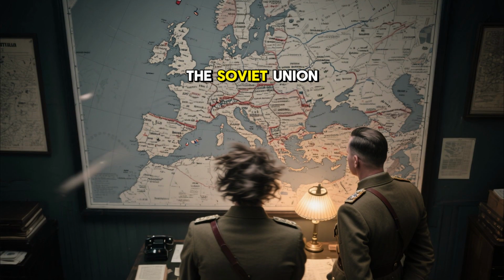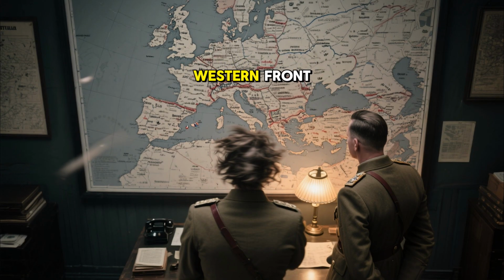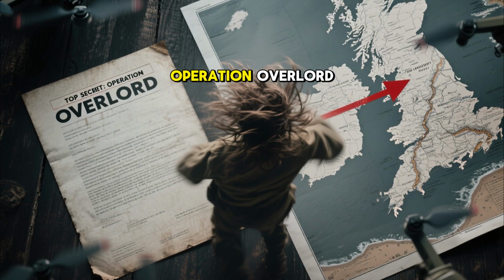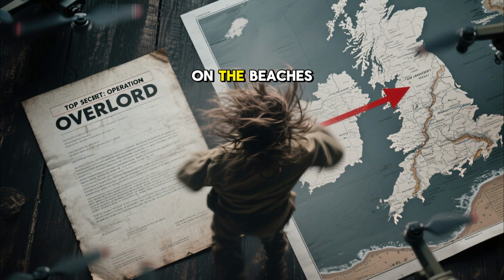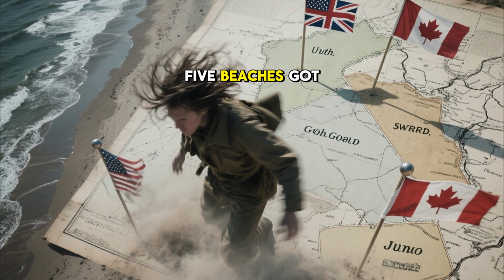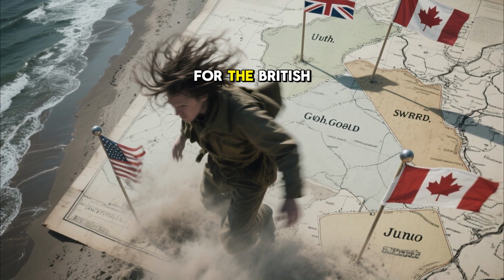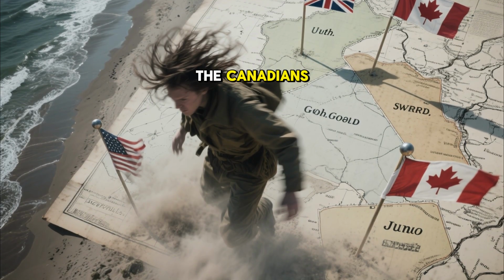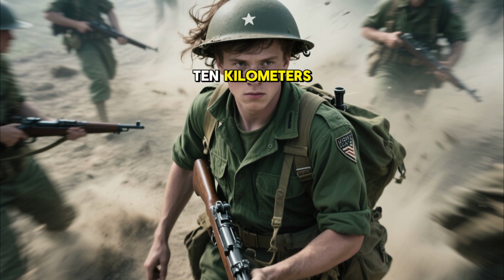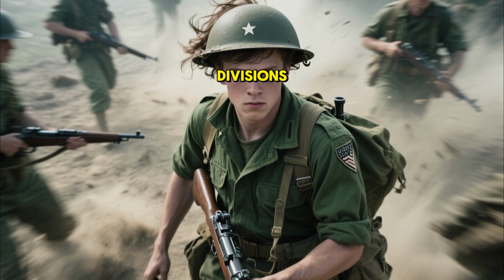By 1944, Nazi Germany still controlled most of Western Europe. The Soviet Union was fighting in the east, but Britain and the United States knew they had to open a western front. The plan was Operation Overlord: land Allied troops on the beaches of Normandy, in northern France, and push inland. Five beaches got code names: Utah and Omaha for the Americans, Gold and Sword for the British, and Juno for the Canadians. Omaha, stretching about 10 kilometers, was assigned to the U.S. 1st and 29th Infantry Divisions.